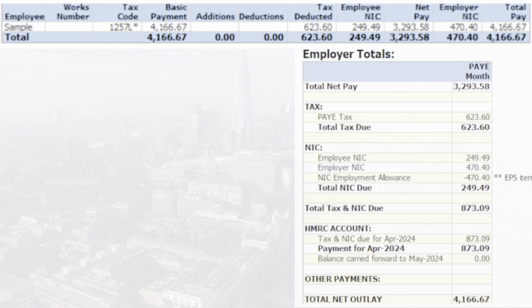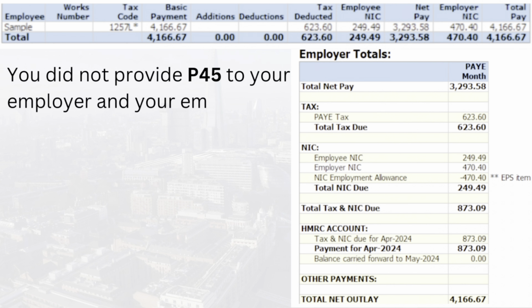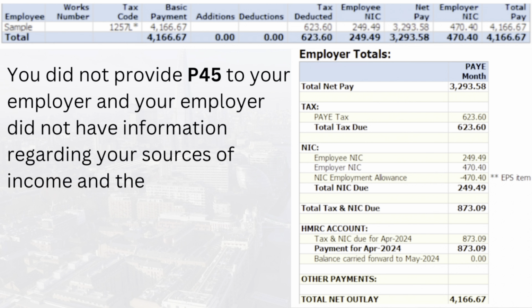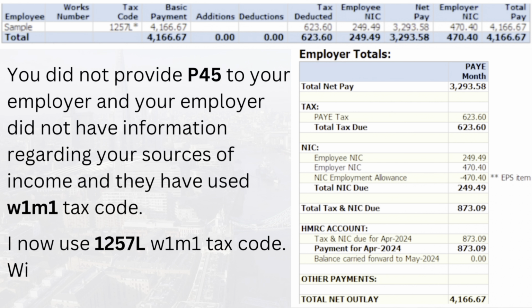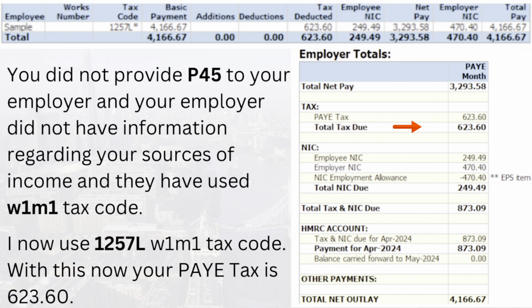And finally, let's say you did not provide a P45 to your employer and your employer did not have information regarding your sources of income and they have used the W1/M1 tax code. On your screen, you can see I now use the 1257L W1/M1 tax code. With this, now your PAYE tax liability is £623.60. I hope now you understood how a change in your circumstances will change your tax code.